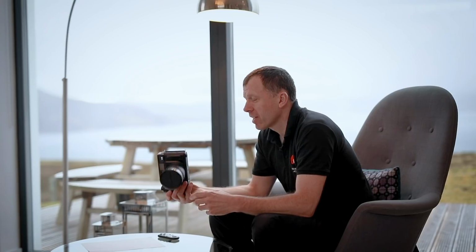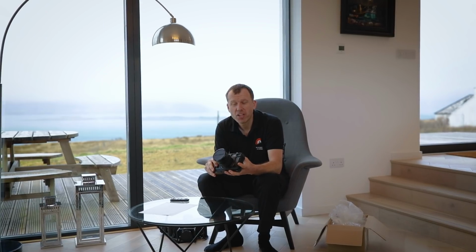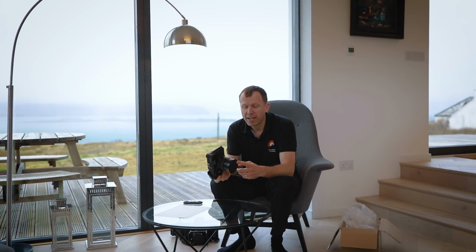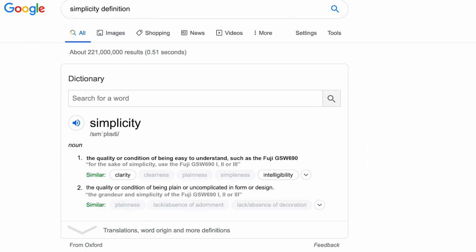So let me start by telling you that this is a film camera. There's no screens, no menus, no functions, no on-off button. No on-off button, you heard me correctly. This camera takes no batteries whatsoever. It's the very definition of simplicity. In fact, if you look up the word simplicity in the dictionary, you will see it says Fuji GW690.